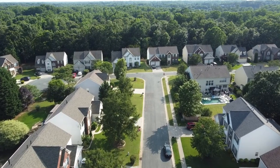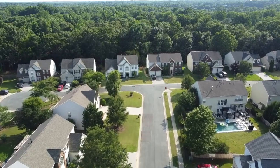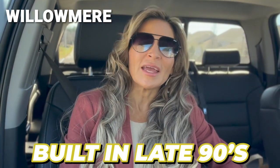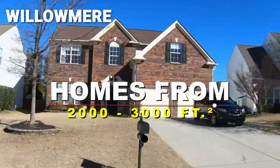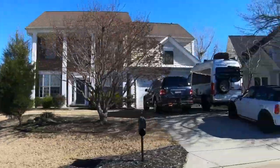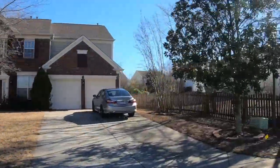So in no particular order, the first neighborhood that we're going to talk about today in the $500,000 to $600,000 category is Willowmere. Willowmere was built in the late 90s, '98, '99, and the square footage in that neighborhood ranges anywhere from 2,000 to 3,000 square feet. There are also some smaller homes and some townhouses in the neighborhood that are somewhere around the $300,000 range, but we are not going to talk about those today because our focus is going to be on the $500,000 to $600,000 homes.